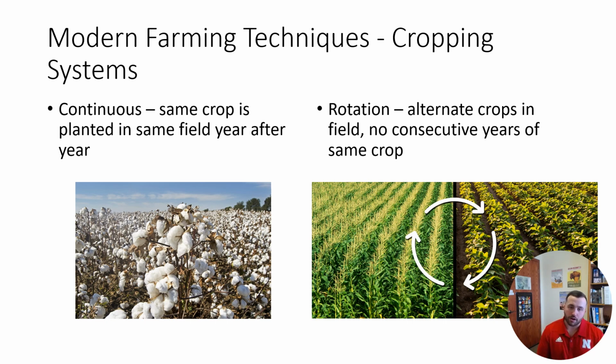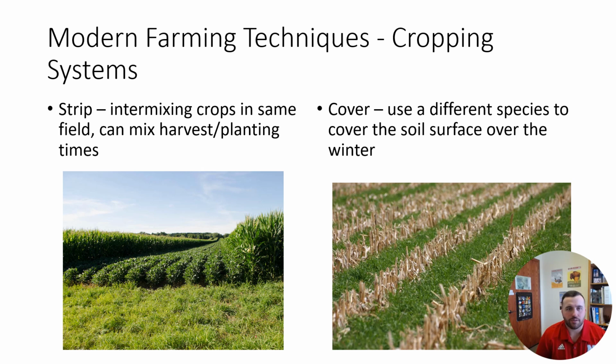That way, these different crops are able to take in different levels of nutrients as well as impact the soil a little bit differently. That allows for conservation of that soil profile to last longer. So moving on from rotational cropping systems, we have strip and cover crops.